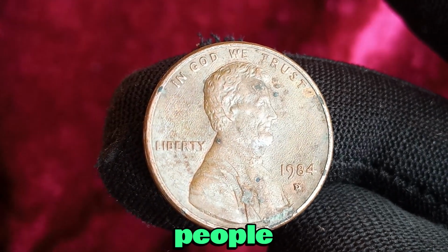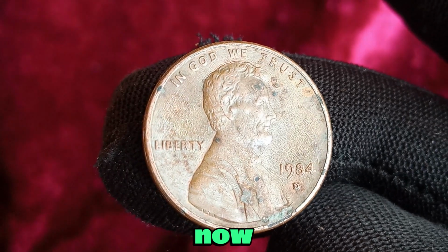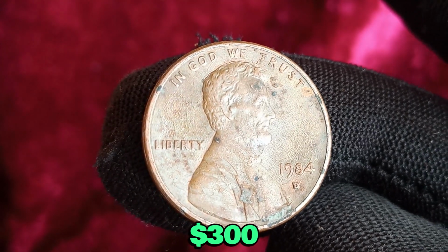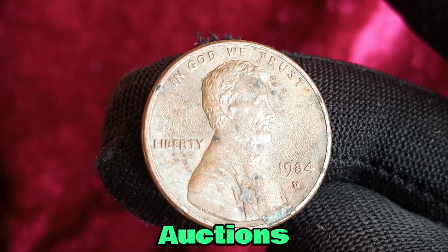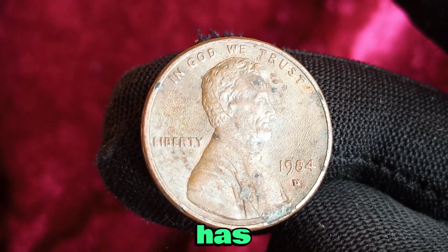How much money are people actually paying for 1984 D Lincoln cents? As of now, coins in pristine MS-67 red condition have sold for $300 to $800 at major auction houses like Heritage Auctions. There are even coins that have approached the $1,000 range, especially if the coin has beautiful eye appeal and full red luster.